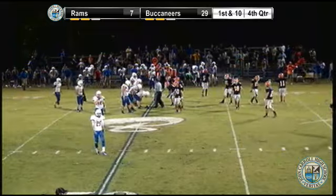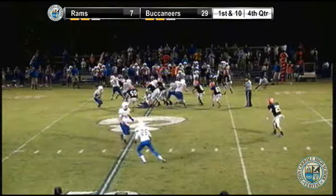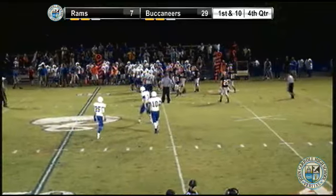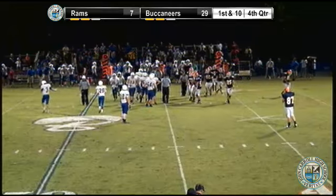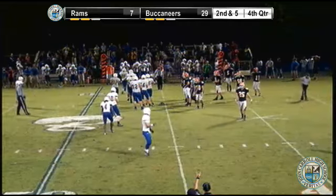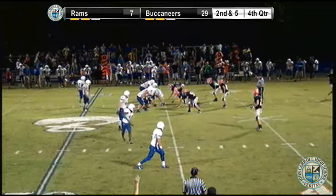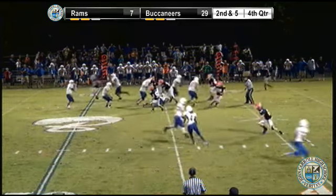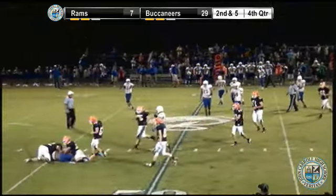To number 32, Chris Valley, and picks up enough for the Rams first down. Chris Valley on the carry, brought down by number 68, Blake Stewart. How is that not a forward pass?